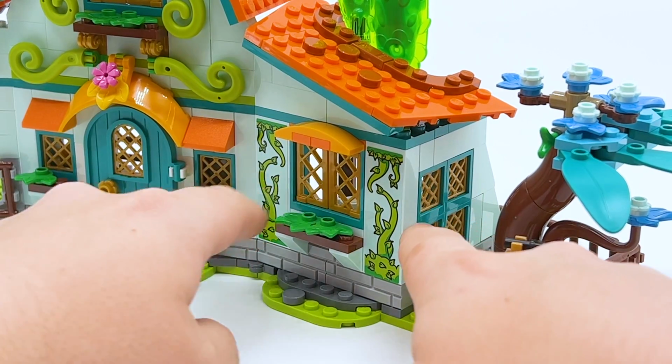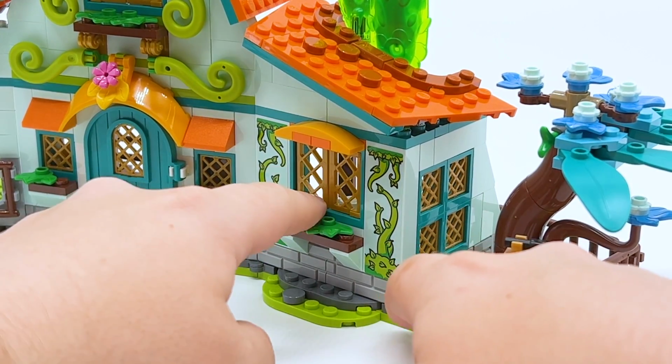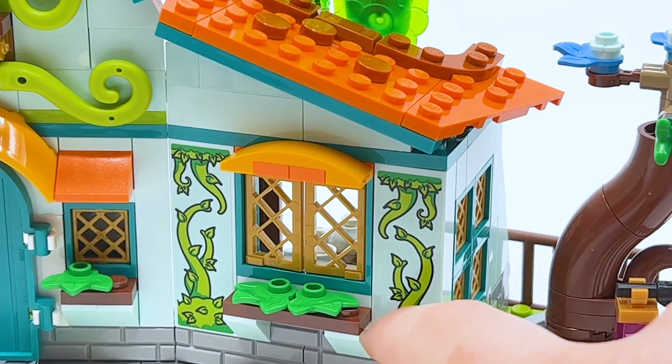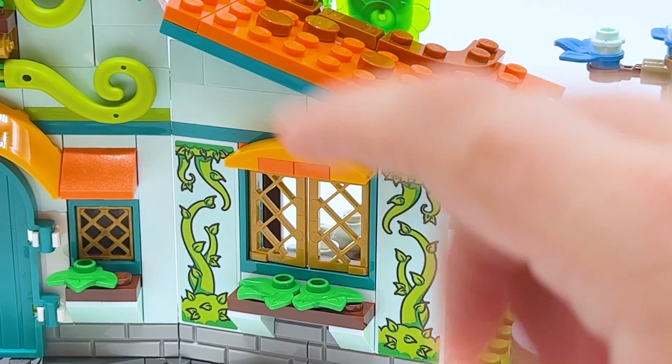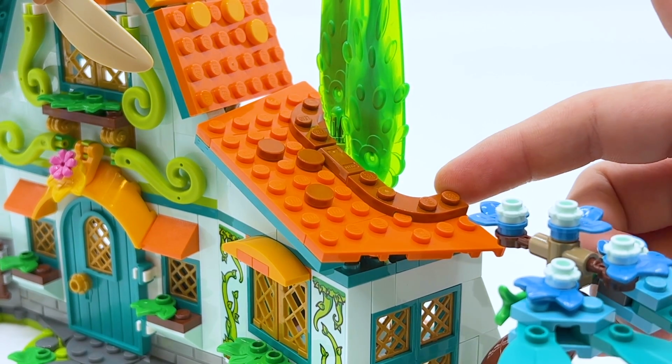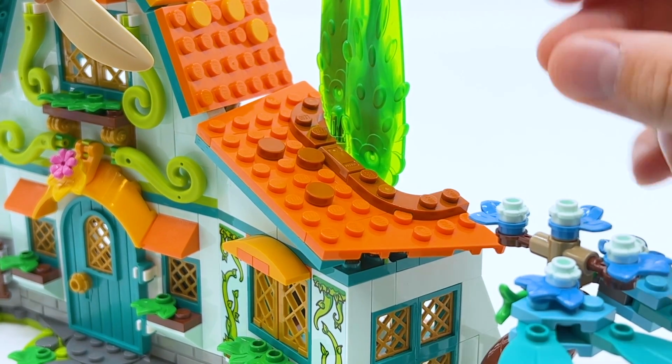Then coming to the first part of the building, you can see there's lots of these gold checkered windows all over the place. The window at the front can actually open up, which is very nice to see. And then there's stickered pieces with vines growing up them, and that just adds to the overall very whimsical feel. The roof here looks gorgeous. I absolutely love the colors they chose. The normal orange with the dark orange just fits together so well.